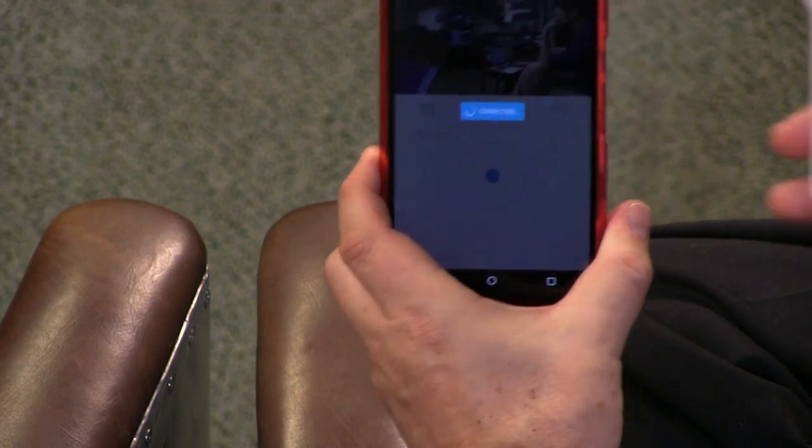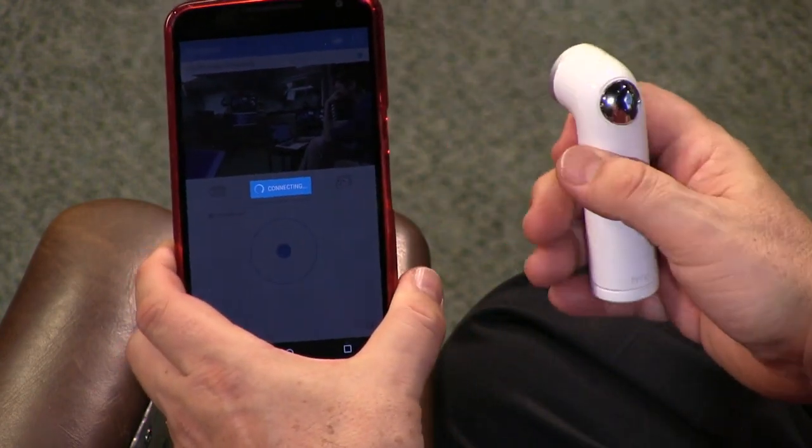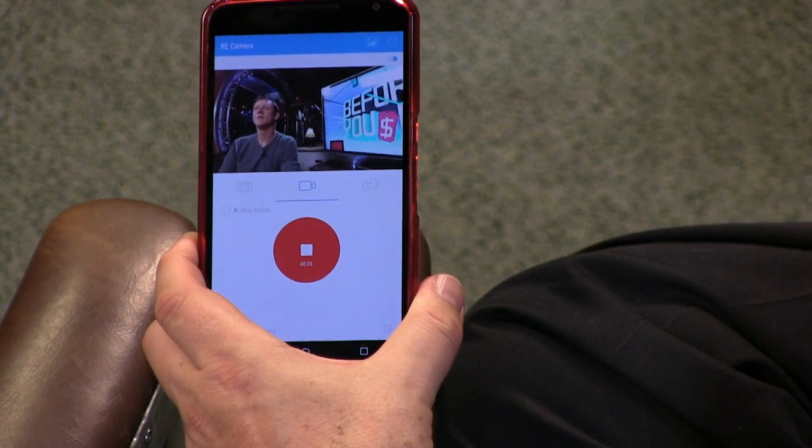So did that picture just zap right over to your phone? It immediately is picked up on the phone. There's some interesting things about the RE. For instance, this body is capacitive, so it turns on when you hold it. You turn it on once at first. So there's the picture of Jason.